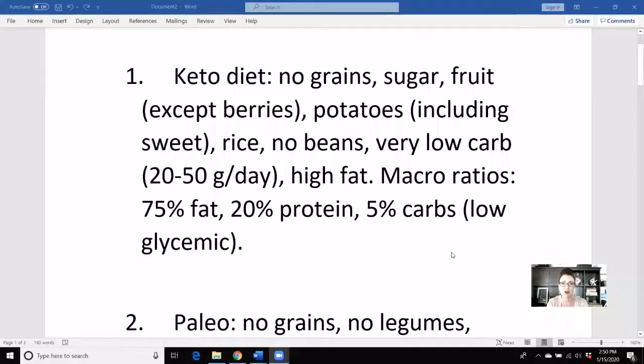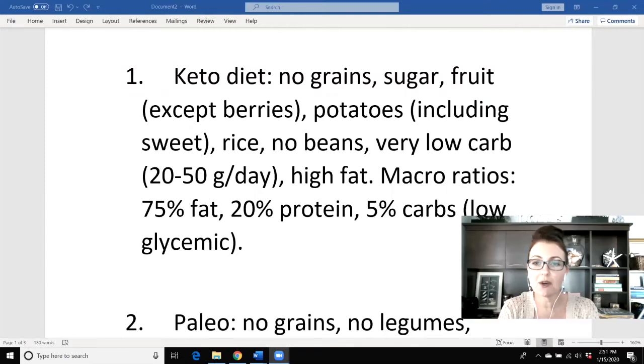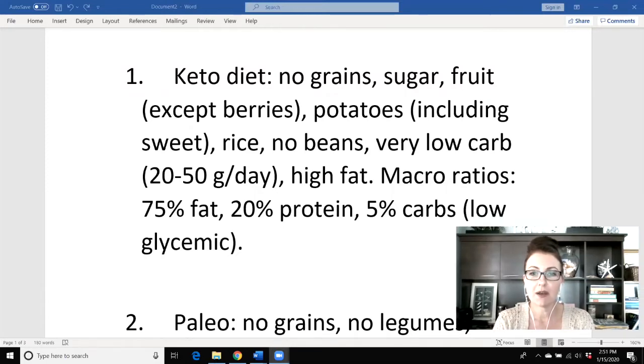Okay, so let's start with the ketogenic diet. This is the one I'm on currently, but I am going to be modifying it pretty soon. I'm actually doing dairy-free keto, so some of this doesn't apply to me, but I'm going to be modifying it to add some paleo days into my week. So the keto diet consists of very little grains.